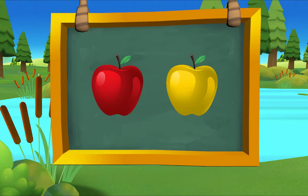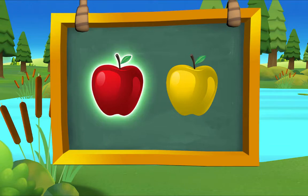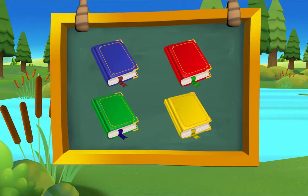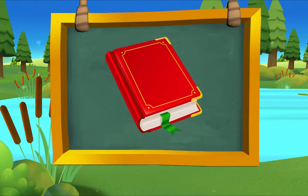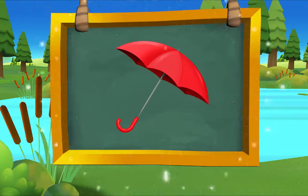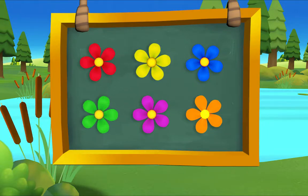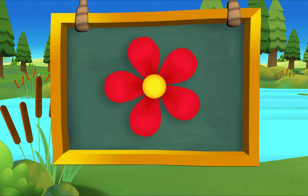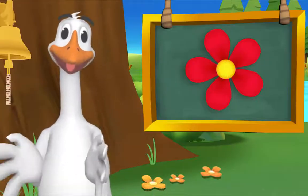Which apple is red? There it is! Red apple. Which book is red? There it is! Red book. Which umbrella is red? There it is! Red umbrella. Which flower is red? There it is! Red flower. Marvelous!